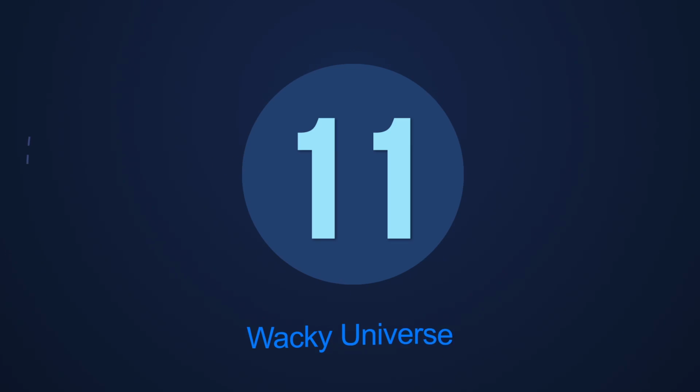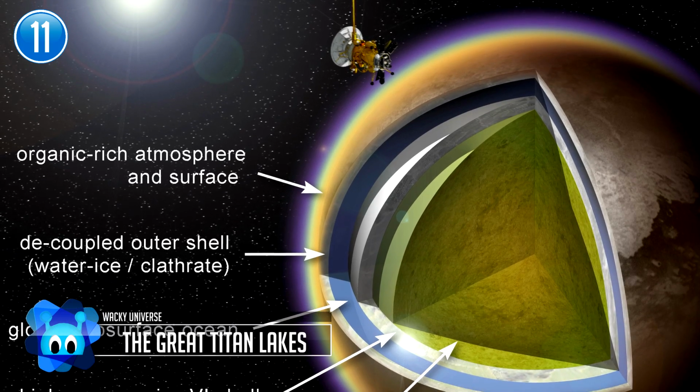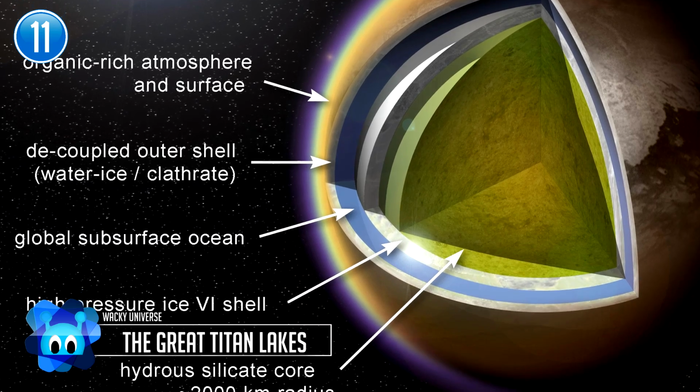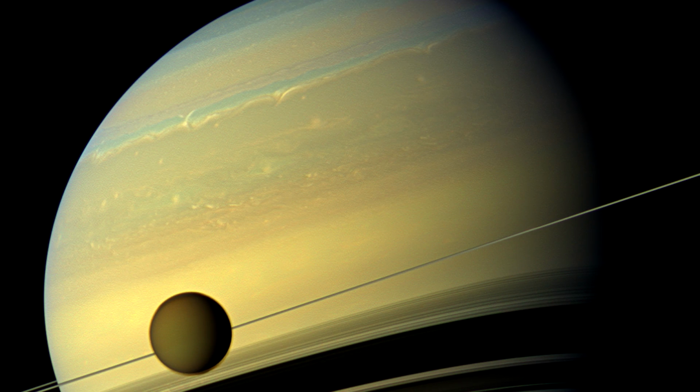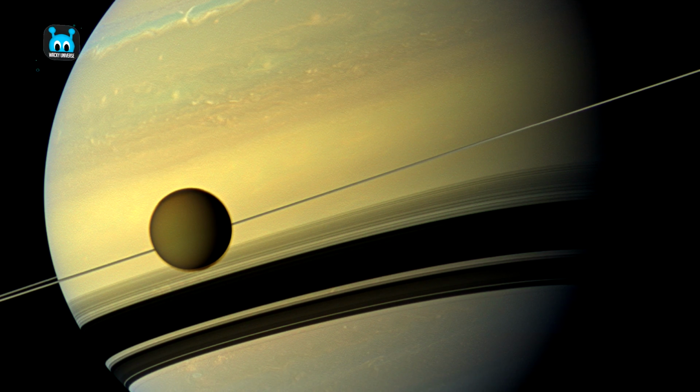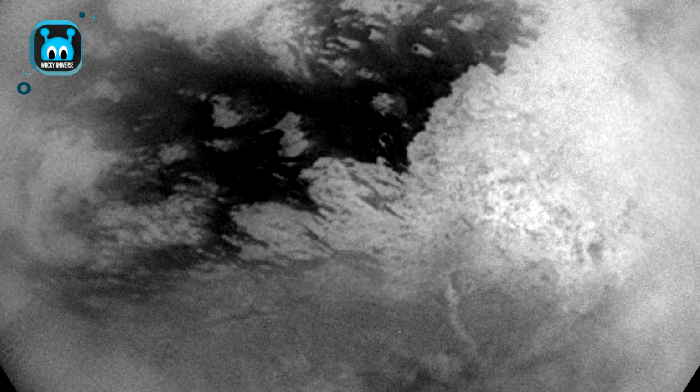11. The Great Titan Lakes. Titan is no planet. It is Saturn's largest moon and the second largest natural satellite in the solar system, with a radius of 1,600 miles or 2,575 kilometers. Out of all the moons we know of, Titan is the densest. Take a look at its blue surface. From what you see, it may not be surprising to learn that it rains here.